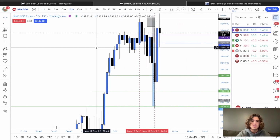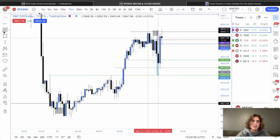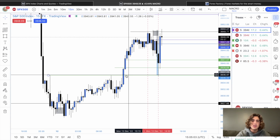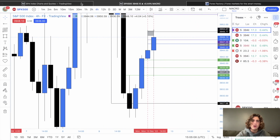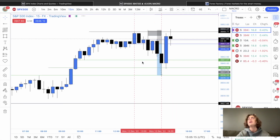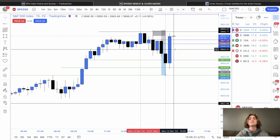What was this? 15 minute liquidity. Take profit 2 was right here, which was a 15 minute order block. Where's our order block? From here up to here. This is our 50% level. Take profit 3 was right here, just resting right at these highs. Boom. All take profits were hit with precision. And now we're moving back on up. Did I trade again? No, I took my profits and I exited the market. I made 2.3% today. All right, that's all I need.